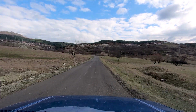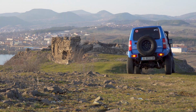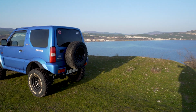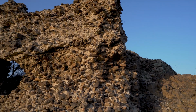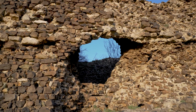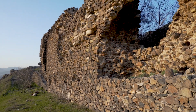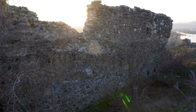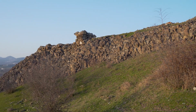Before following the main road back home, there is one more place I would like to visit. This fort has a direct visual link with the one we have just been to on the other side of the lake. It carries the name Visegrad, or in direct translation, the High City. The history of this place dates back to the late antiquity and the medieval period. The walls are conventional, made of unshaped stones that are fused together and are about 2 meters thick.